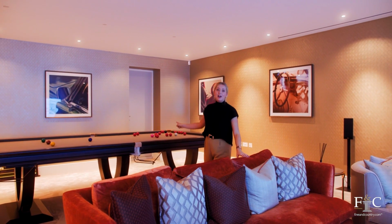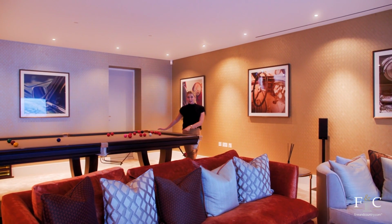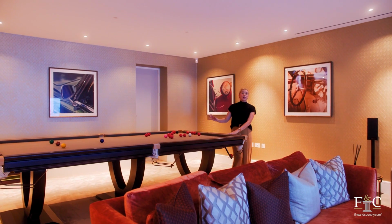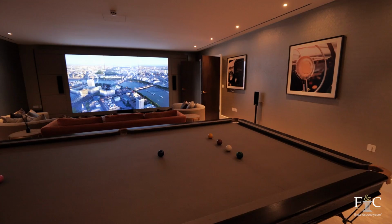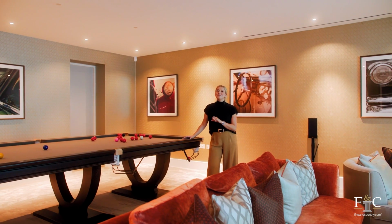And behind me, of course, how could you not spot this, is a full-sized pool and snooker table. Now, I know loads of people that would lose hours in this room. I'm going to see if Vanilla wants a game later.